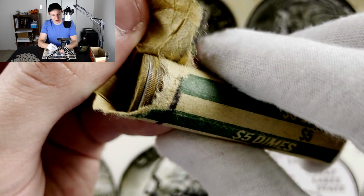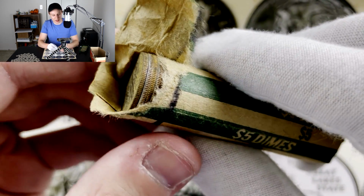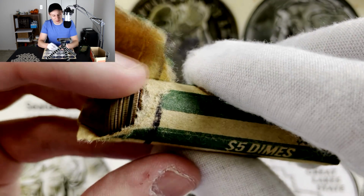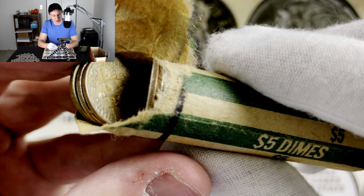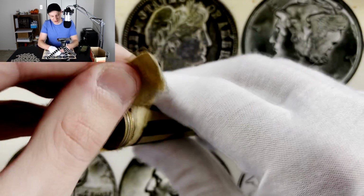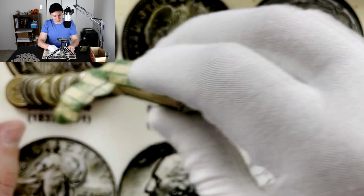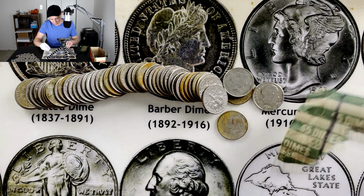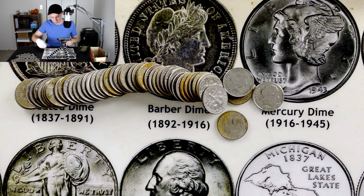So you can see right there that this dime right here on the end, like I was saying, is sort of rusty. As a matter of fact, even that third one in looks like it's got that weird rustiness to it as well. So I'm interested to see what we have in this roll right here. What the heck, guys? Look at that. They're all like that. It looks like they've been in some sort of water damage.